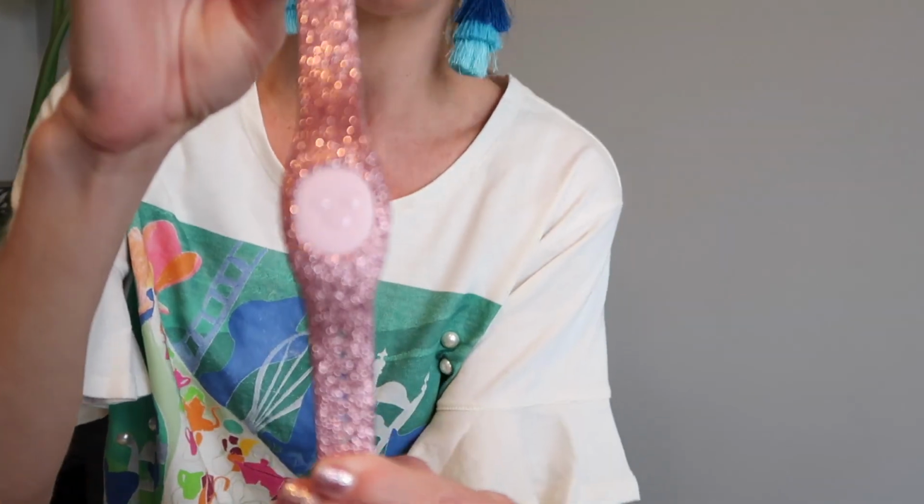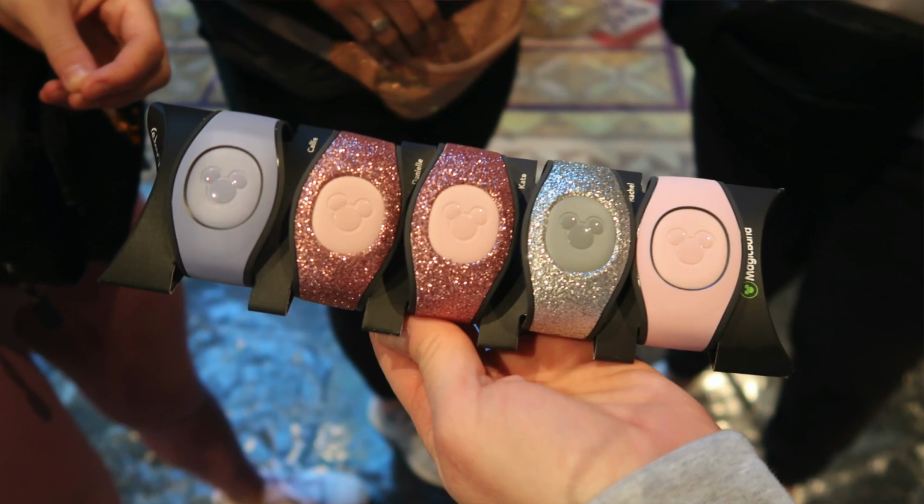And with that said, let's hop into this haul. I got a lot of random things on this trip. So the first thing that I'm going to show you is I did go ahead and pre-order a magic band, and I wanted to show you the one I got. I think it was called a rose gold shimmer or rose gold sparkle. It looks more pink though in person, but I love it.